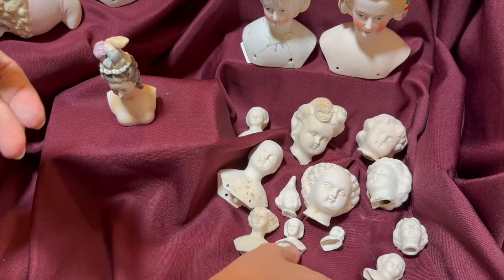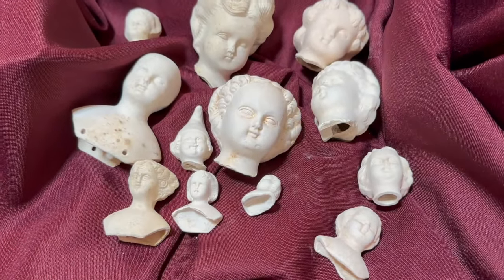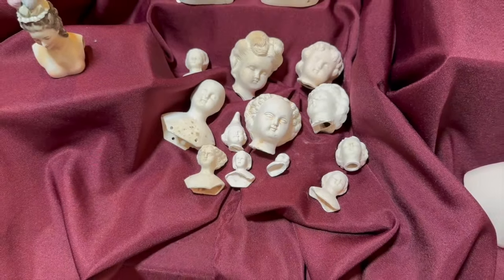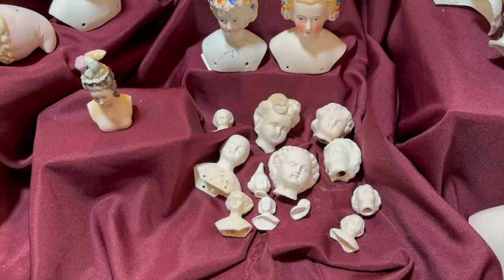But these are very interesting when you can compare them and speculate, but you can't rely 100% on these shards, because for all you know, they might have been getting an order from another porcelain company and said, hey, we need to make 1,000 of these, we don't have time, can you make some of this model for us too? They did do that.